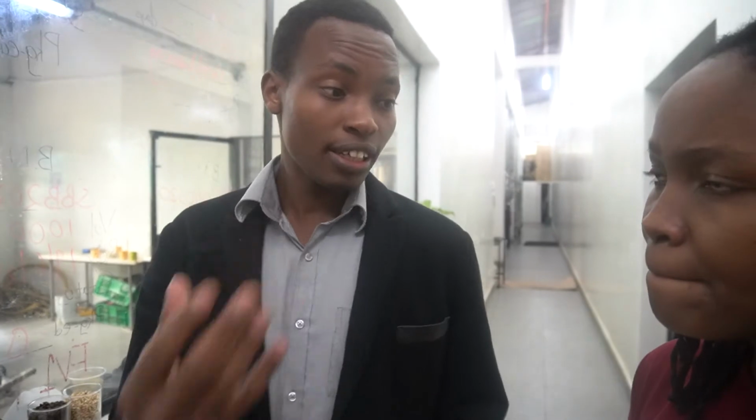Okay. So we have three types of hops. If I find a fourth one, I'll change it from three to four. We have what we call bittering hops. Bittering hops add bitterness to the beer. So in any beer that you drink, you get most of the bitterness from the bittering hops.